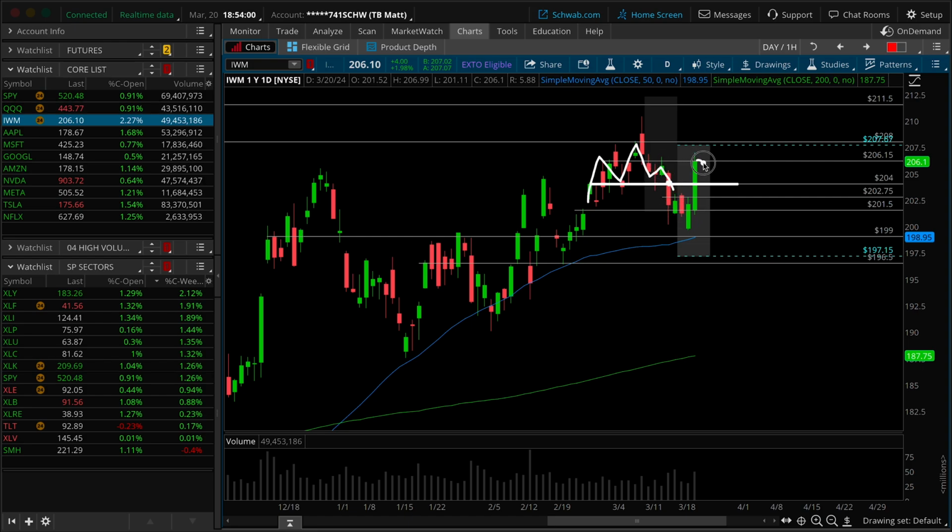So in the most bullish sequence, we would then turn that previous support into newfound support once again after having recaptured it. So 204 strikes me as a key level of support as we move forward into the remainder of this week and even possibly next week.